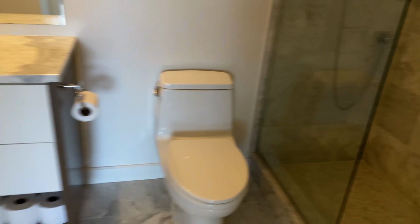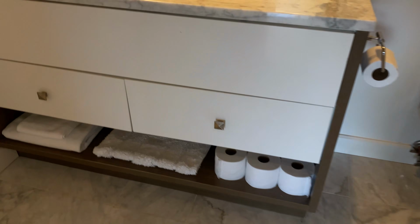Probably the best feature in this shower that I think is this here. Look at this. You can turn on the water, cold, hot, whatever, before you actually get in. I love that. These drawers here are pretty handy.